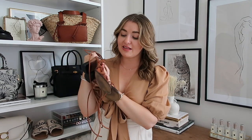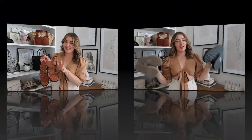They are just the most stunning tan colour. They go really well with this outfit actually. So stunning. They go well with jeans, dresses. Again, so many different outfits I have worn these with. I've gotten so much use out of them. As I said, they're like a year old now and you can definitely tell that I've got my use out of these.